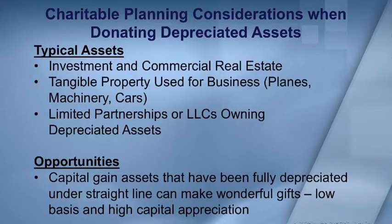So going first to opportunities, capital gain assets that have been fully depreciated under straight line. This is a key point: the straight line depreciation method can make wonderful gifts because, as I mentioned, low tax basis, high capital appreciation. I think there are about 8 different ways of depreciating assets. Straight line is generally the most common way, but you have to be careful when we get to the traps to determine what kind of depreciation method was used on the asset. But if straight line depreciation was used, that is a great asset to potentially give, assuming, again, no debt or other kinds of issues.